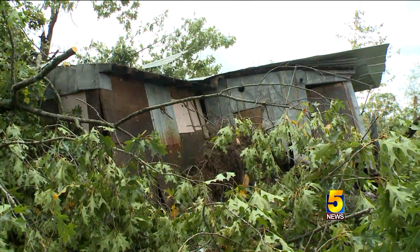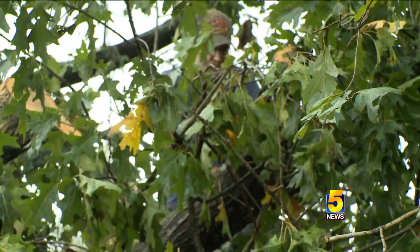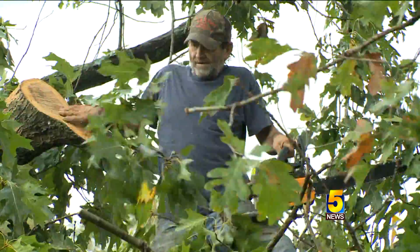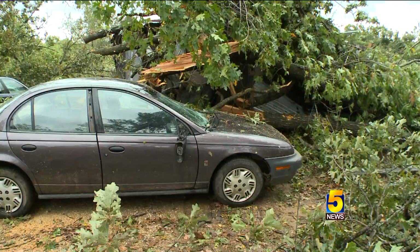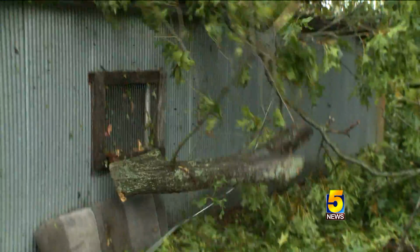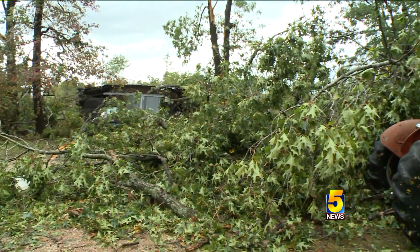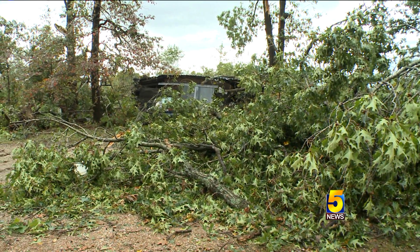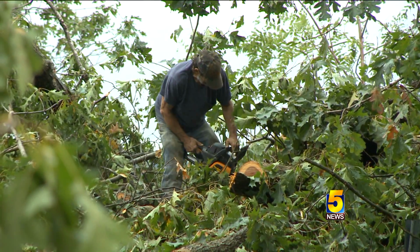Storms ripped through Hinesville Monday, with wind gusts reaching up to 60 miles per hour. We were asleep and I woke up to a loud thump and glass breaking. Those were sounds of destruction. Lots of trees all around our house. This is a look at what's left of Michelle Williams' property, and there's not much. The family's cars, barn, home, all destroyed.